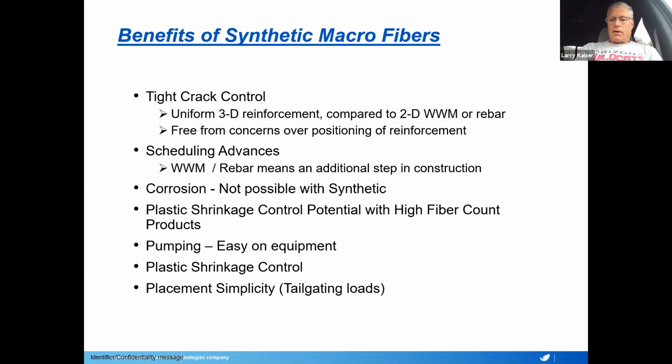Same thing for scheduling advantage. You don't have to put the rebar in. It's an additional step in the construction process. If you could just order the fibers with your concrete, then you don't have to worry about it. It's already there. Corrosion is not possible with synthetic products.